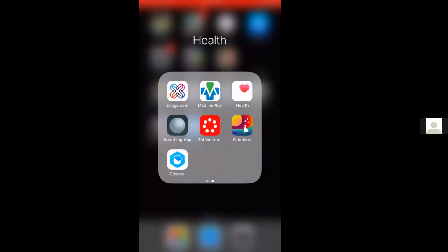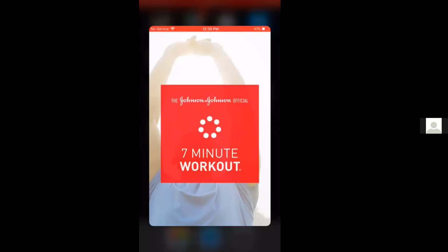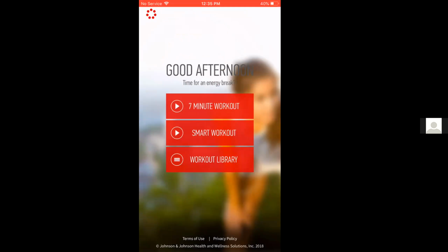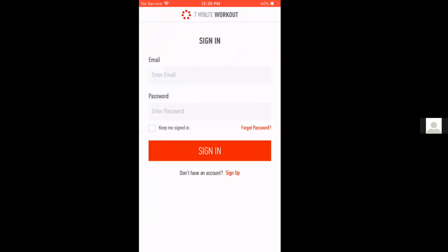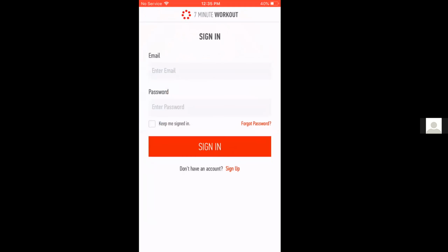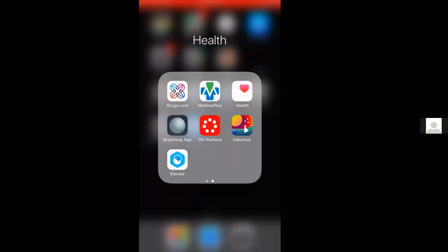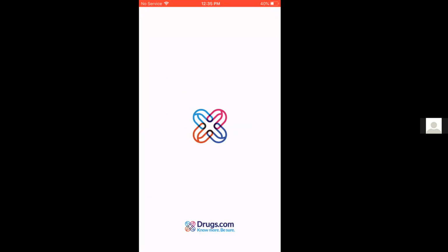Okay, this was the 7-minute workout one I talked about by Johnson & Johnson. You can look at their workout library. They want you to sign in. I don't remember my information. Though it is a free app, they're still looking to collect your email and password. So even though it's free, you still may need to give them something in return. There's the drugs.com one I spoke about.